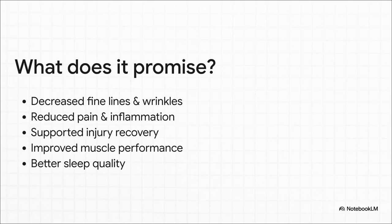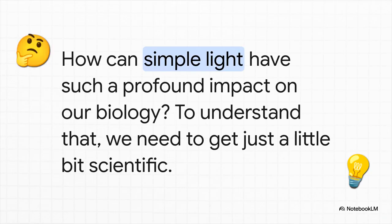So, what's on the table here? Well, get this. We're talking about everything from smoother skin with fewer wrinkles to serious pain and inflammation relief. Athletes are using it to recover faster and perform better, and some people even swear it helps them sleep. It's a lot. And you're probably thinking what I'm thinking. How? How can one thing, especially light, do all of that? It sounds way too good to be true.